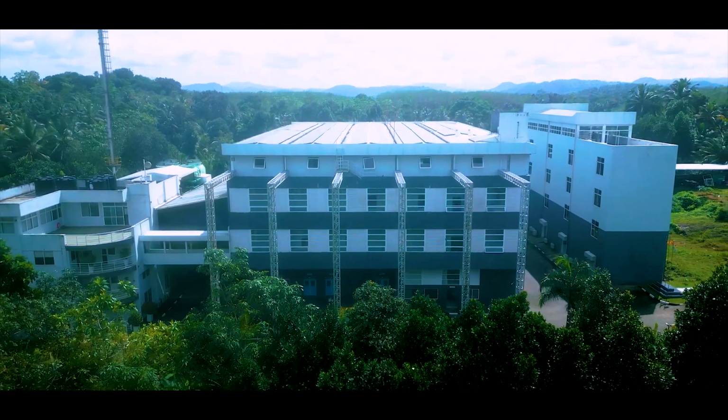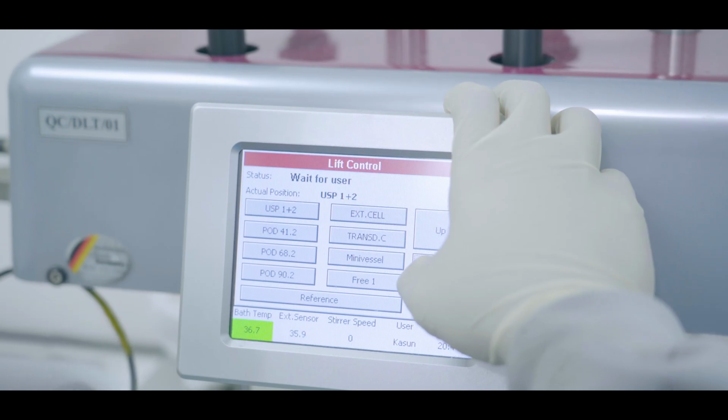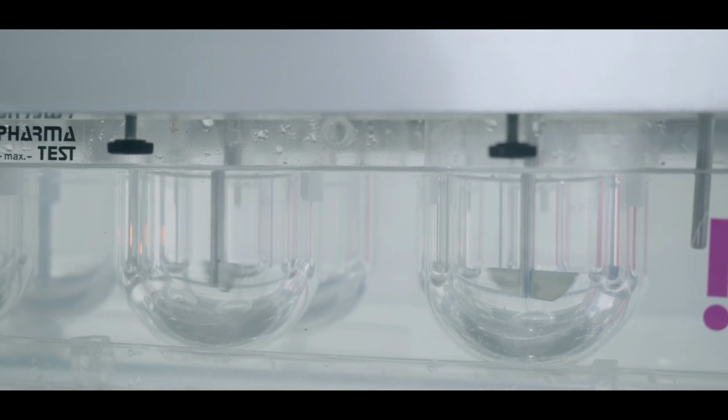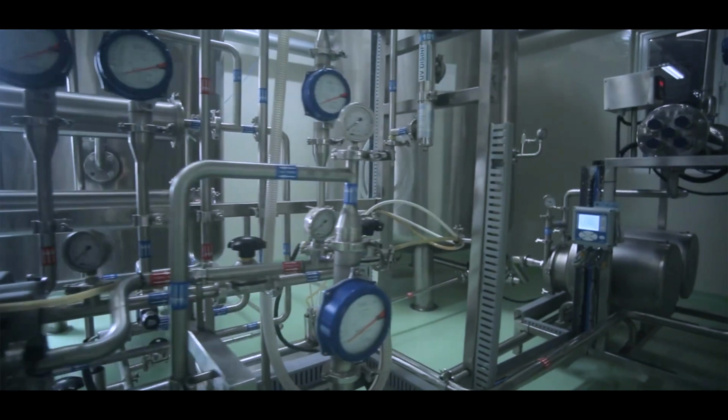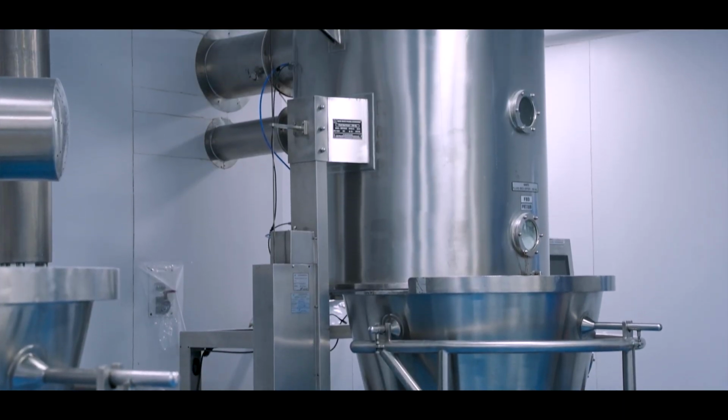Welcome to SCE Healthcare, the home of LORA. You're here at SCE Healthcare Private Limited, GMP, Good Manufacturing Practices Certified, Pharmaceutical and Cosmeceutical Manufacturing Plant. Apart from that, we have ISO 9001-2015 Quality Management System certification. Our facility is US FDA and EU GMP compliant.